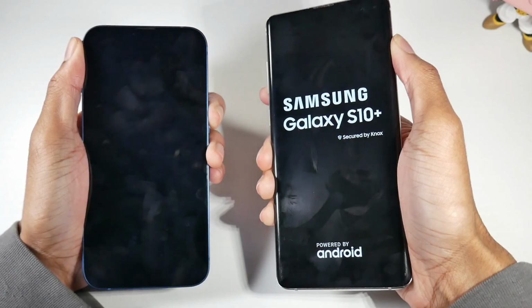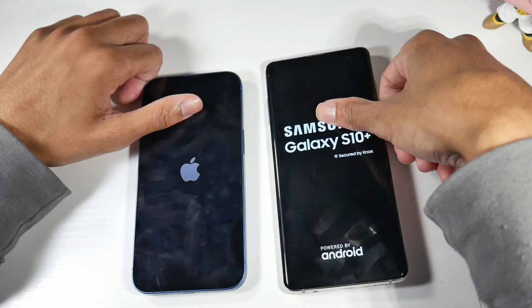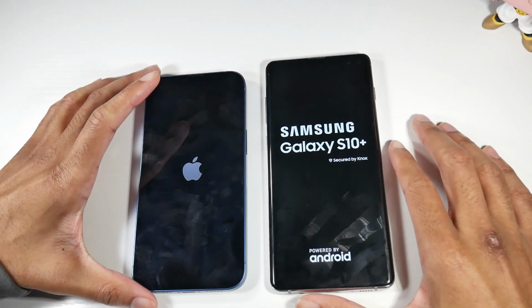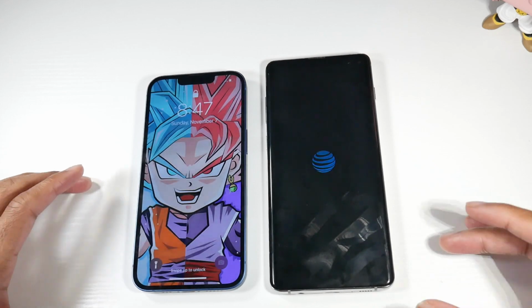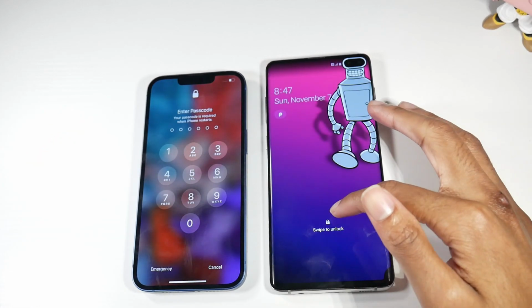And yeah, so you can find an S10 Plus for around 300 bucks. Still one of the best older flagship phones you can get. iPhone 13 is $830, and that's before taxes. So you know it's gonna cost you a lot of money, as you would expect from a flagship. See iPhone in there, S10 Plus right behind it.